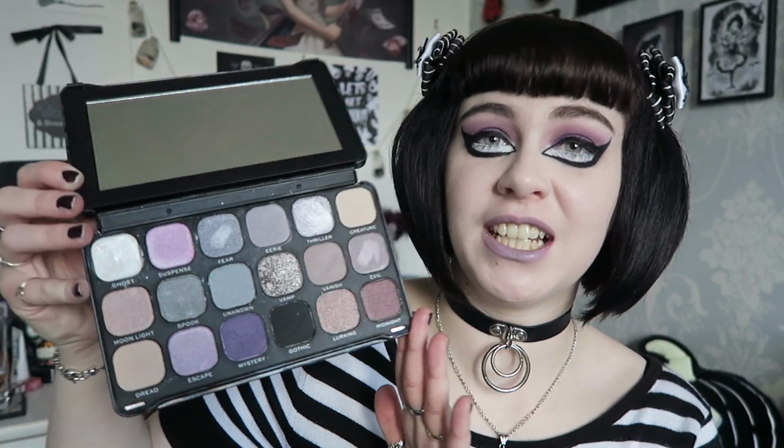These are more of a wash of colour, but I still really do love this palette. So this would be my other palette recommendation. But if you are not a baby bat and you're maybe looking to support some small businesses that still do affordable products, then I do have these.